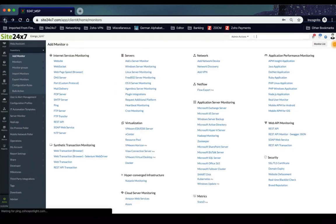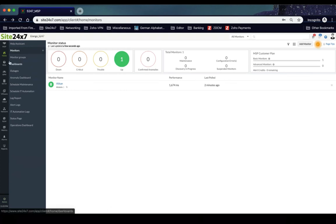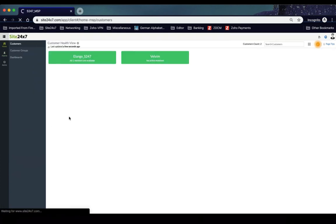Similarly, you can do the threshold profile, the notification profile, and the email templates. So you can have a common template or common profile for all the customers. For example, you might have customers only from the central part of United States. So you can choose the location servers from the central part, and you can have it under the global location profile so that you can map the same profile to all your customers.